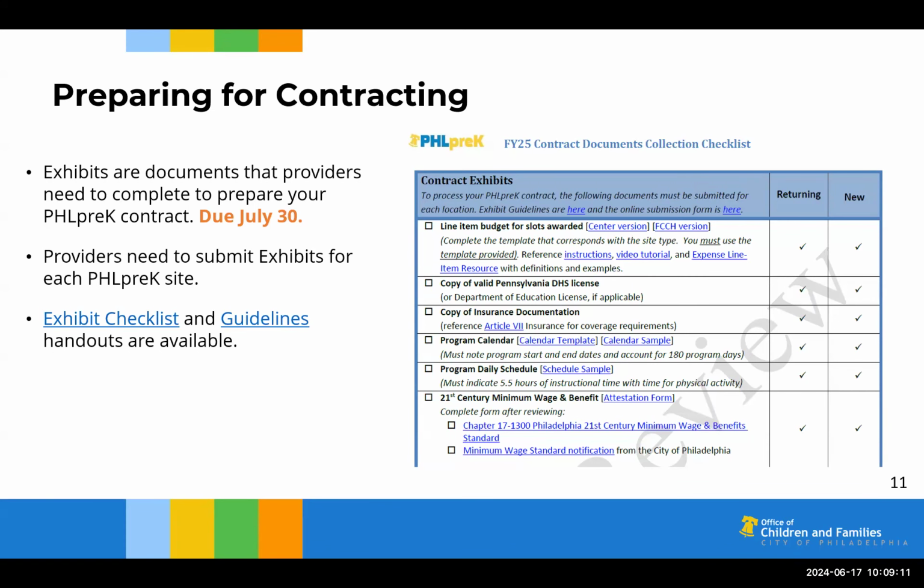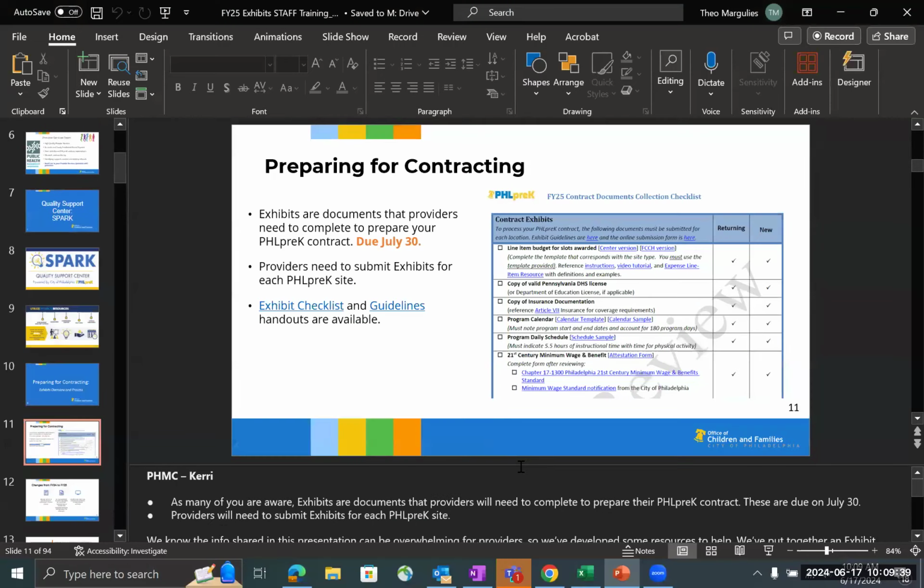We know this is a lot of information shared in this presentation for providers, right? We've tried to develop some helpful resources for them to be able to access all what they need to know in several documents. So first is an exhibits checklist, and then we also have guidelines available. We'll drop these in the chat, and then why don't we bring them up really quickly.